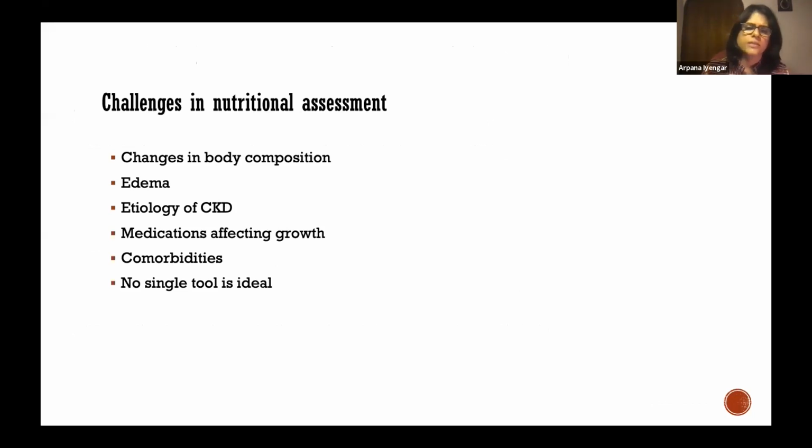We have challenges in nutritional assessment, and I'm sure adults face the same problem. There are changes in body composition, of course. This is again very relevant to childhood because the child is growing, and at every age group, you would have a change in body composition. Edema comes in the way. It's a major confounding factor for nutritional assessment.